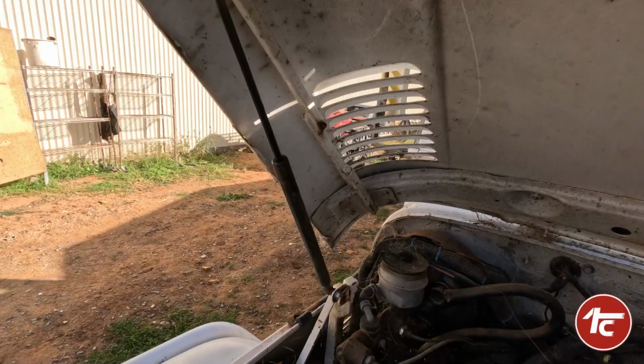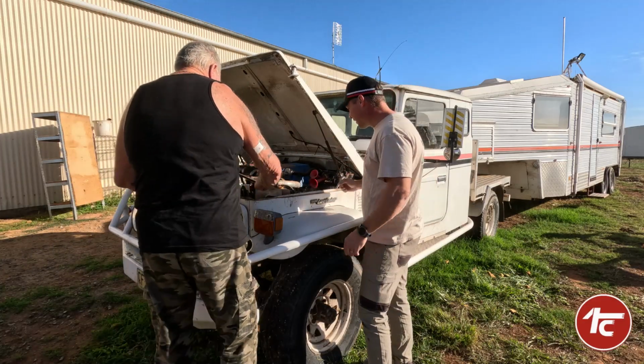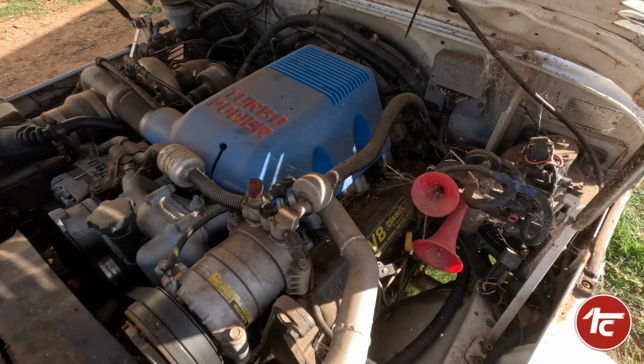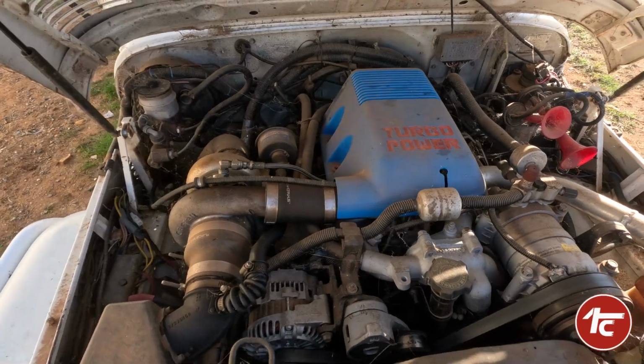Gas struts. Yeah. Look at that. You don't even have to worry about putting up the stick or anything. Wow, look at the size of that motor. That is huge. It's turbo, you know, so... Crikey.